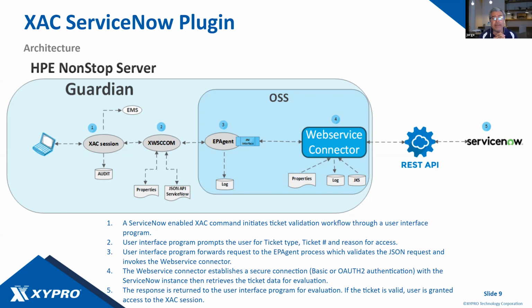A final note on this is, if you are in a multi-node environment, you would have to install these components on each system. But you may have a case where only one of your nodes can reach the ServiceNow instance. That's not a problem, because all your other nodes can funnel the transaction requests through this one node that is reachable. We've done this with a previous customer where this was the case. Only one node had access to ServiceNow, but the others didn't.